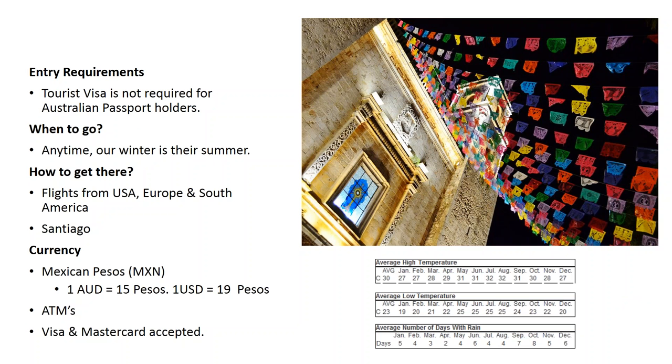Okay, so for tourists visiting, there's no visa required for Australians to visit there. The temperature, any time of year is a good time. As you can see, the area that we're focusing on today, we've got a little bit of a temperature chart so that you can see that the temperatures are generally running through that sort of 20 to low 30s, very pleasant temperatures, and the rainfall doesn't vary much throughout the year. So not too many rainy days and nice weather.